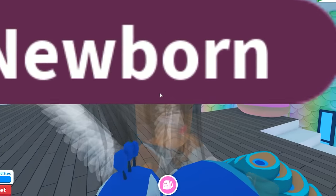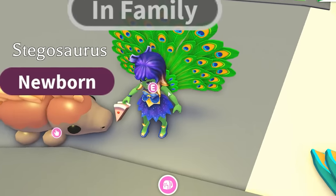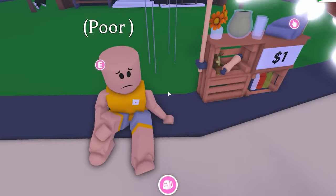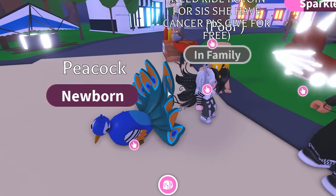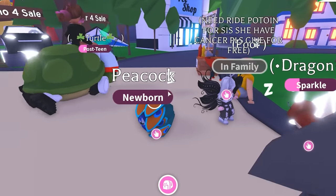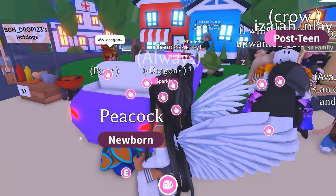Look at the fish tank. Do you like the fish tank? There's a peacock girl. She is a peacock and she's eating a slice of cake. Mmm, yum, cake. Peacock. Oh, there's a poor person here. Oh, peacock's getting tired. Oh, look at its tail. It actually folds up in a little peacock ball. Hey, she ran my peacock over. Come on, little peacock. Poor thing.